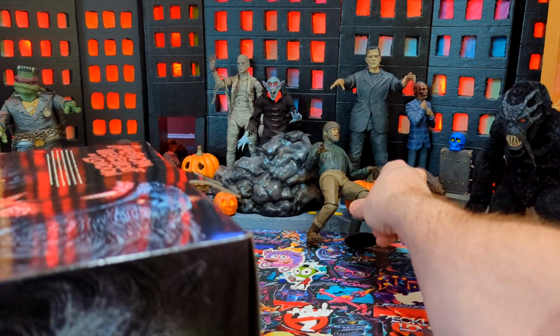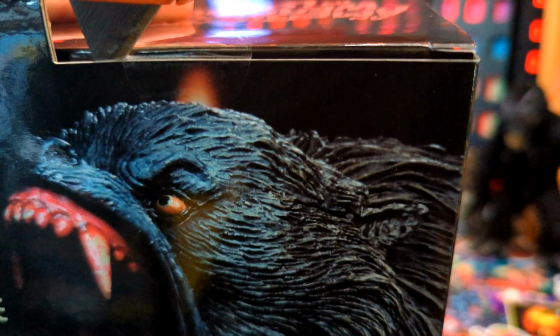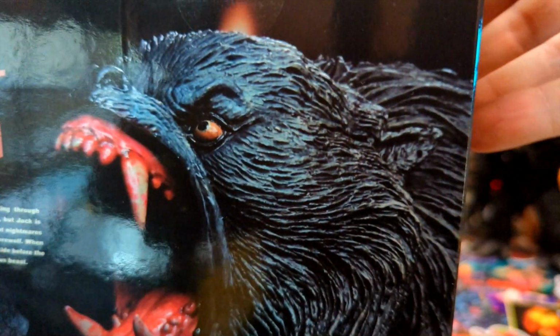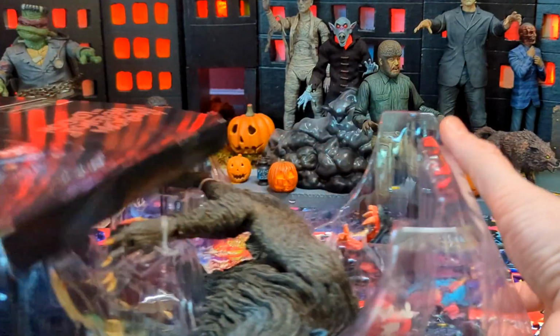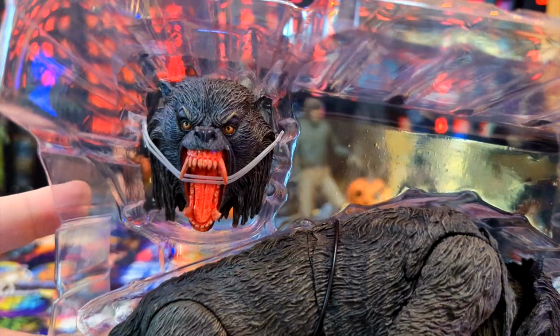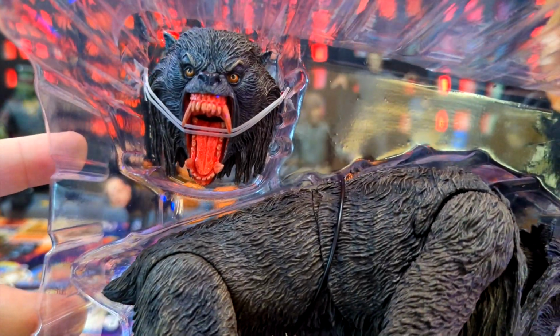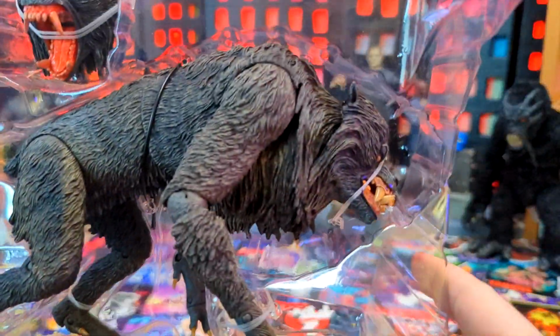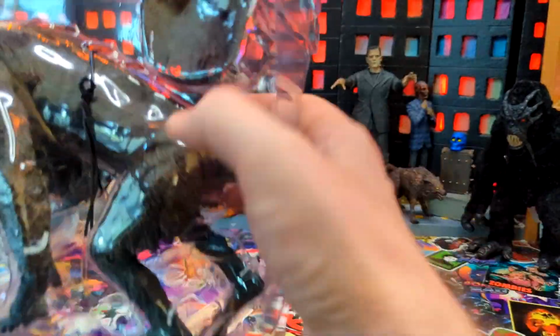Oh, I knocked over the Wolfman. Can't knock over the Wolfman. Ooh. I didn't see how easy that pops. That way you don't damage your box. There you go. How about that? So they got a muzzle on him. He's fucking huge on the back. He doesn't come with much, but he's tied in with a couple of those things.